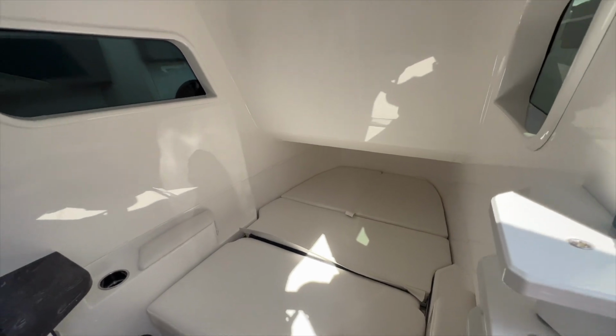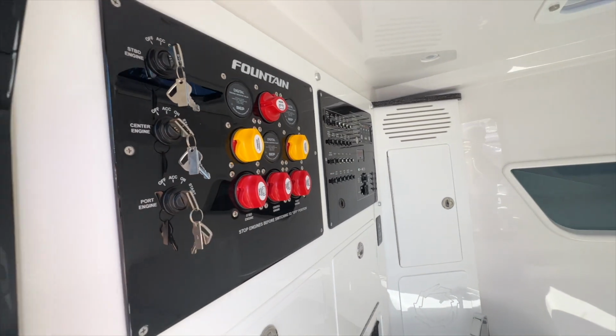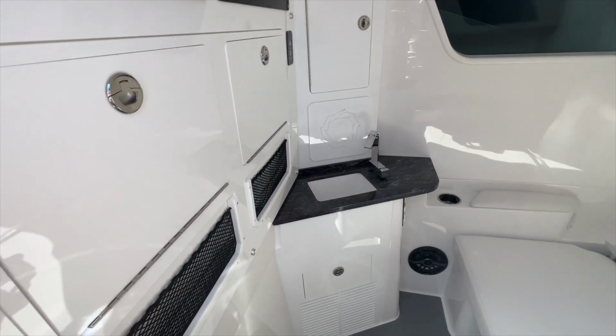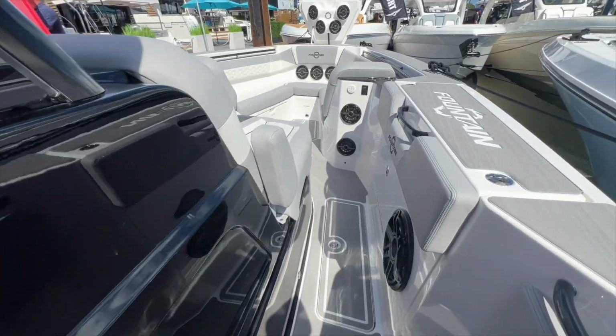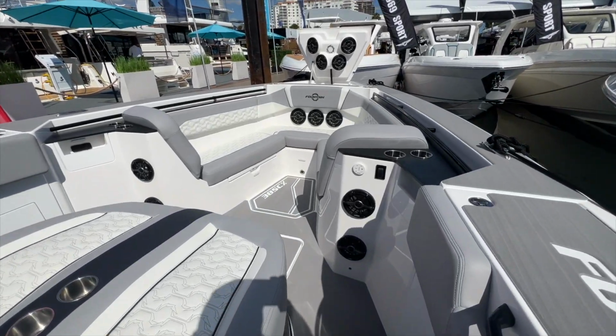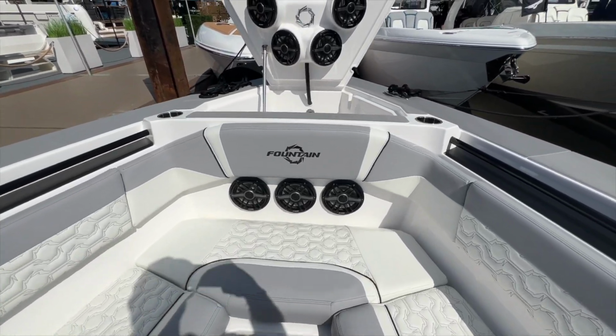Stepping inside the head, we do have a berth with a sofa conversion, freshwater sink, our battery switches, and our engine keys, as well as access to all of our rigging behind the dash. Moving forward, you'll see all of the speakers. Of course, we got forward seating with storage.